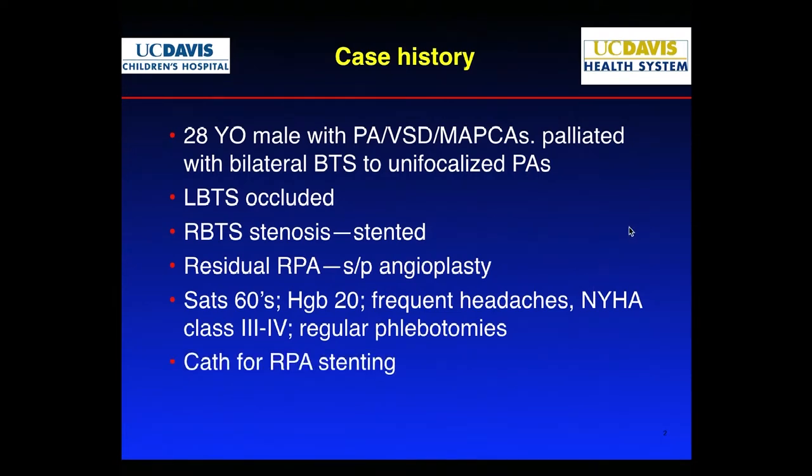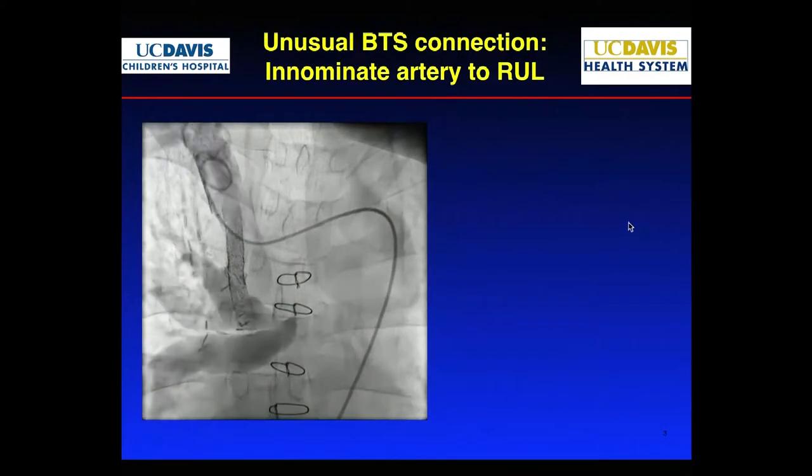So we brought him to the cath lab. This is when I first got to Davis, for an RPA intervention with the idea that we might have to see where the stenosis is and stent it. Now obviously this is going through a BT shunt. So this is the first picture.